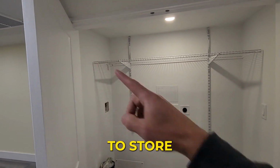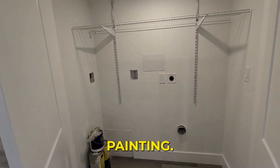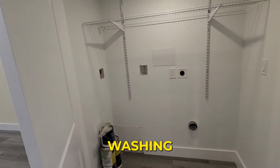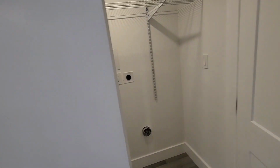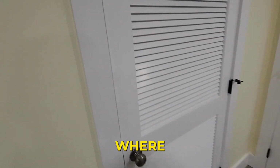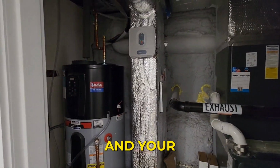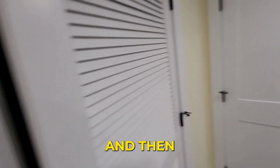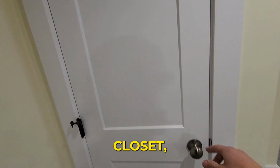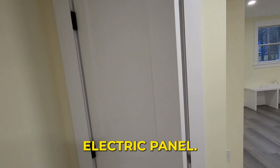So washer, dryer, you have a light switch on the right. You got a shelf on top to store any linens. And there's some extra paint left over from painting. But here you go, dryer on the right, washing machine on the left. This next closet, utility closet where your HVAC and your water heater go. And then this last closet is gonna be your electric panel.